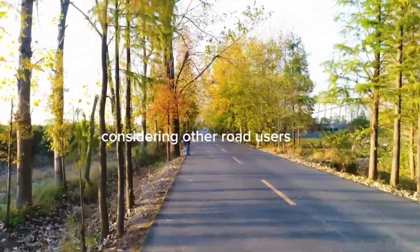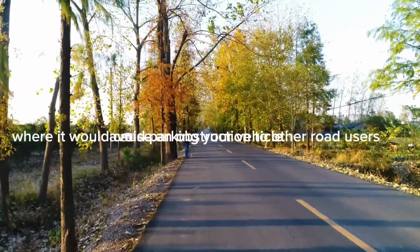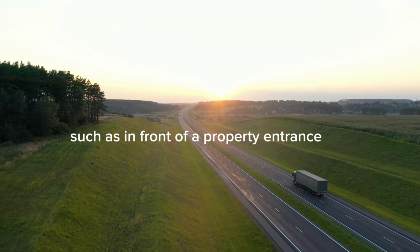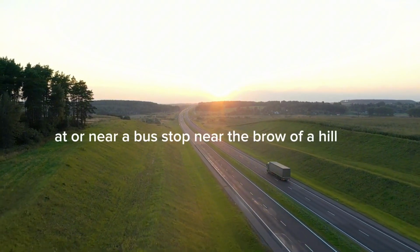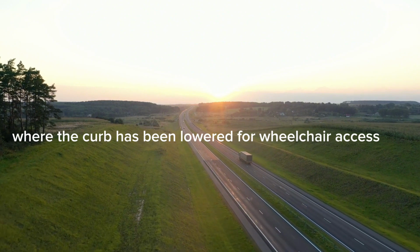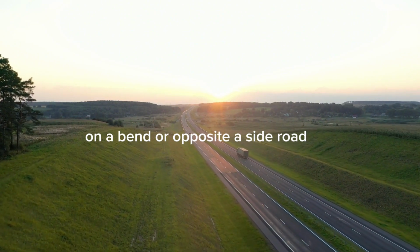Considering other road users. Avoid parking your vehicle where it would cause an obstruction to other road users, such as in front of a property entrance, at or near a bus stop, near the brow of a hill, where the curb has been lowered for wheelchair access, on a bend, or opposite a side road.